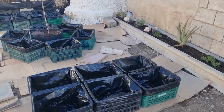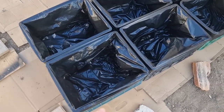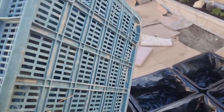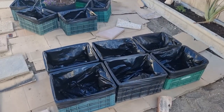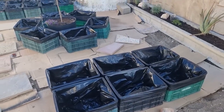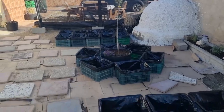So we've seen some other people who've used these. They're lined with bin bags basically, and there's loads of holes at the bottom, and obviously the bottom of the crate has got loads of holes in too, so drainage shouldn't be an issue, we're hoping. There's holes around the side and holes in the bottom, so we're going to try it as an experiment and see if it works. It's not the final design as yet, but you can see we can have some beds like this all around the fruit trees like we've got there.